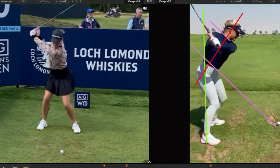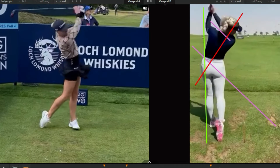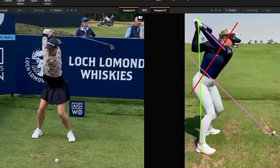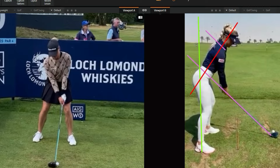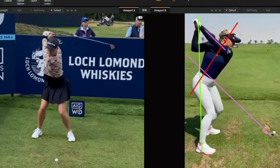Before we start diagnosing, I just want you to watch the swing over and over again, and her setup is her key to success. The way the golf swing works is usually the setup will predict the golf swing and vice versa, so you can't really change one without the other.